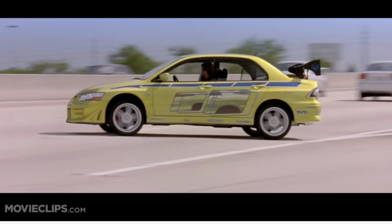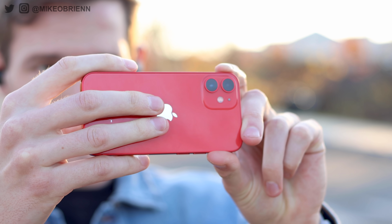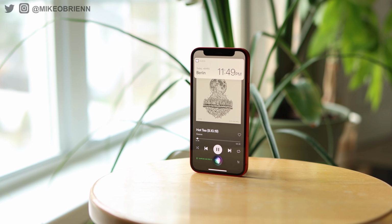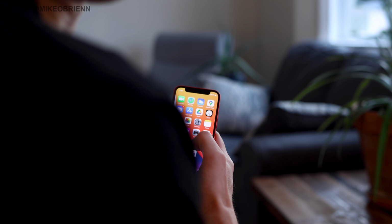a sharp turn in my car, and granted, my car is not that fast, so it's not like I'm really turning hard here. It's not like a Fast and Furious type turn. Just any sharp turn, all of a sudden my phone will slide off and fall on the ground. That's something I've struggled with the Mini as well as with the 12 regular. So I think that's probably going to be one of the things we can expect in the next generation of the iPhone, which, as you know, is coming out very shortly.